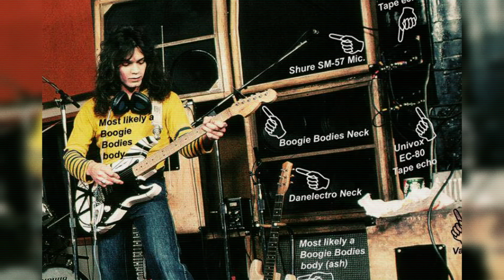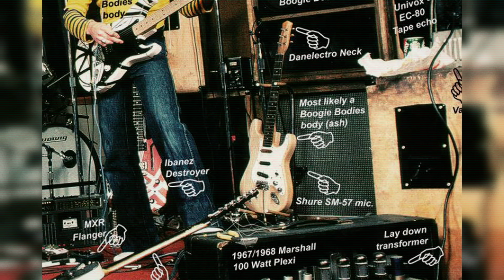Now, here's an interesting picture I found online the other day of Edward Van Halen in the studio. Someone had taken the time to meticulously label almost every single item in this picture.